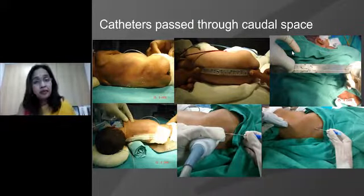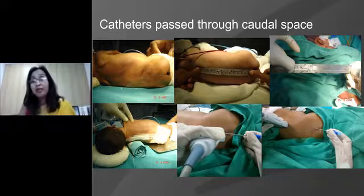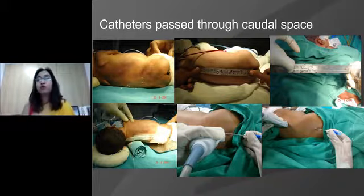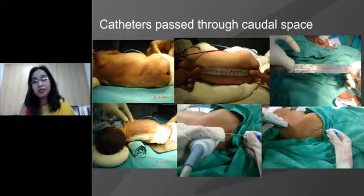The easiest technique today to render continuous analgesia in the age group which is most vulnerable, that is neonates, is passing catheters through the caudal space. Dr. Adrian Bosenberg taught us this long ago. What we can do today is add a lot of objectivity to it by adding ultrasonography.